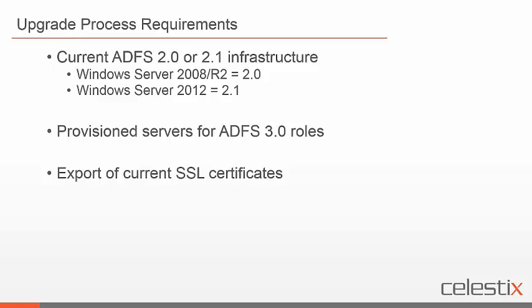You'll need to export your current SSL certificates. There's a couple certificates involved with ADFS. Primarily, the one of most importance is the service channel certificate. This would be the web server certificate, for the layman. You may have a public token signing or token encryption certificate. If those are publicly signed and not self-signed, then definitely we'll want to export those. Or if they're issued from your internal CA, we'll definitely want to carry those forward to the future.